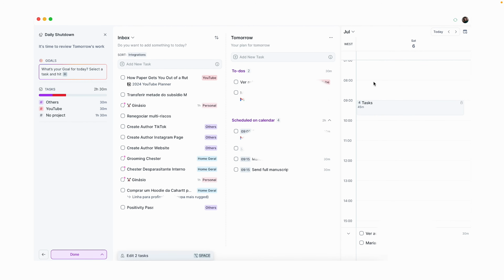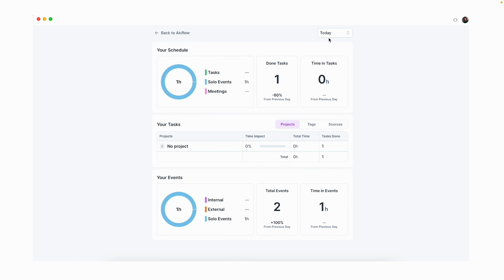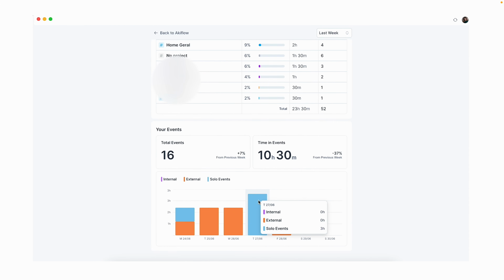Morning reviews set the tone for the day, ensuring you start with a clear plan, while evening reviews, on the other hand, provide a sense of closure and accomplishment as you can see the progress you've made and prepare for the next day. This habit creates a productive cycle of planning, action, and reflection that enhances your efficiency.